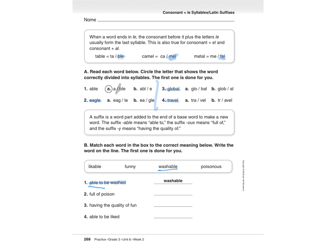washable. Okay, so your job is to find the word that means full of poison, the word that means having the quality of fun, and the word that means able to be liked. Go ahead and do this worksheet now on Google Classroom.